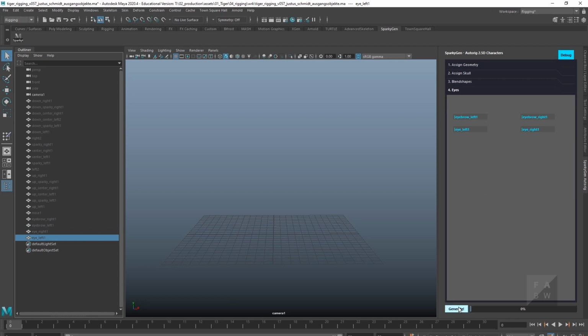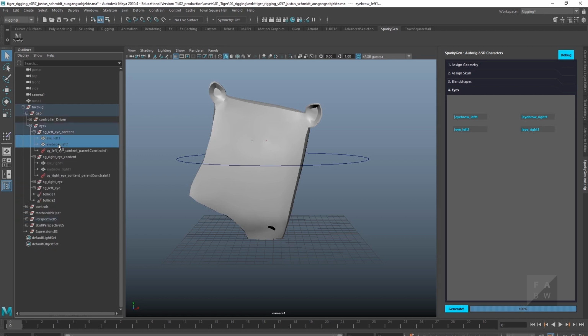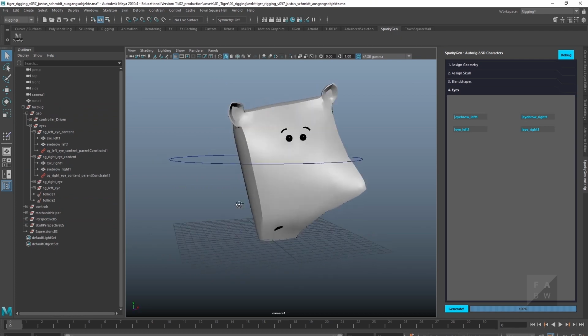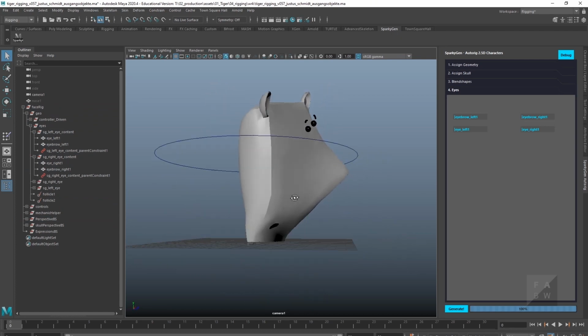And when we click on generate, we get the face rig. And under the hood, apart from generating the skull, it mostly generates a bunch of mel expressions based on your input, which then interpolates between the different shapes based on the camera.